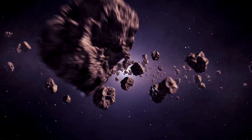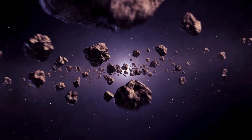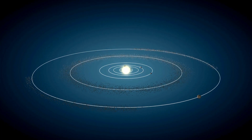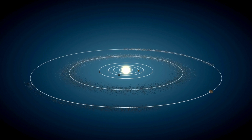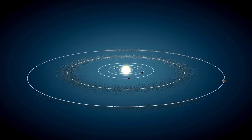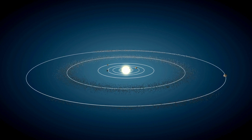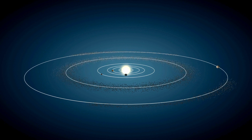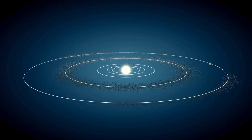That's where the Nice model comes in. It's a model that describes how, early in the solar system's history, the giant planets weren't always where they are now. Wait, so they weren't always in their assigned parking spots? Nope. They migrated outward over time, kind of like a cosmic game of musical chairs. Planetary musical chairs. I love it. So this migration, how did it affect the Kuiper Belt?